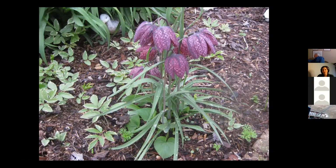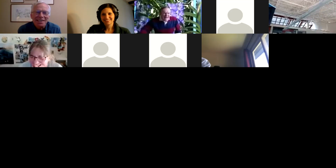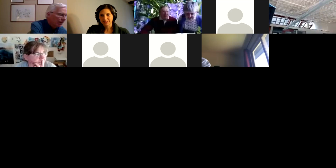Well, it's not a native wildflower. My wife, who is a gardener, tells me it's a tag team match here. Fritillaria, with an F, is the name. So you could probably look it up from there. Okay, it looks like Lori found it.